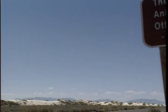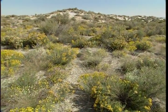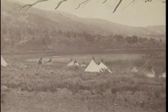While the gathering of plants is strictly forbidden in the White Sands National Monument, special arrangements have been made for modern Mescalero descendants to gather some of these plants, just as my ancestors did.